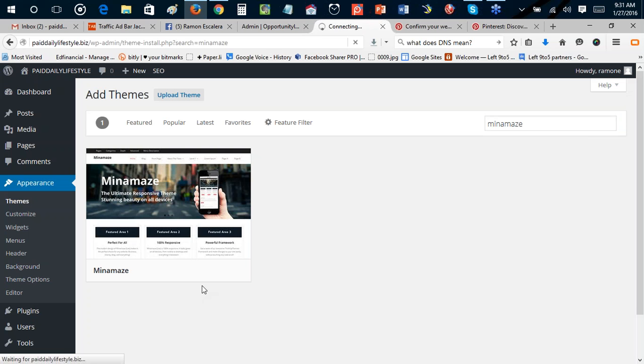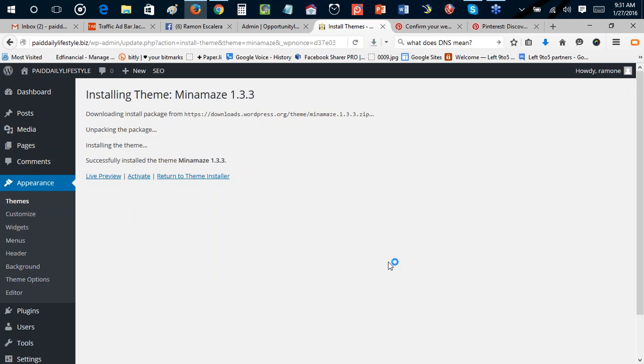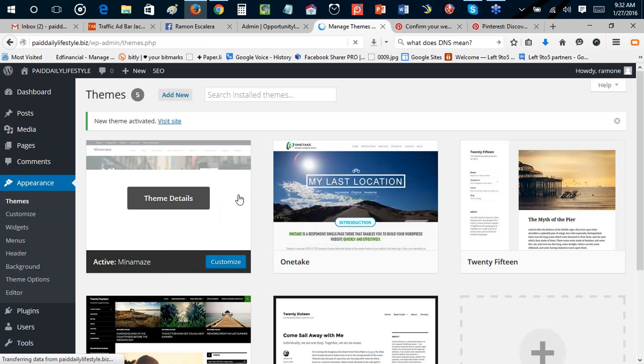The beauty of WordPress is this. Let's say down the line you change your mind and you decide that that's not the thing that you want for this season. You can easily change it, and everything transfers with it. So all of your blogs that you may have had will come right along with you as you do your theme change. So it's installing Minna Maze 1.33 right now, and it tells me that it's successfully installed that theme. I can get a live preview, but what you all want to do is to activate it, and it's activated now. Okay. Bam, there it is.